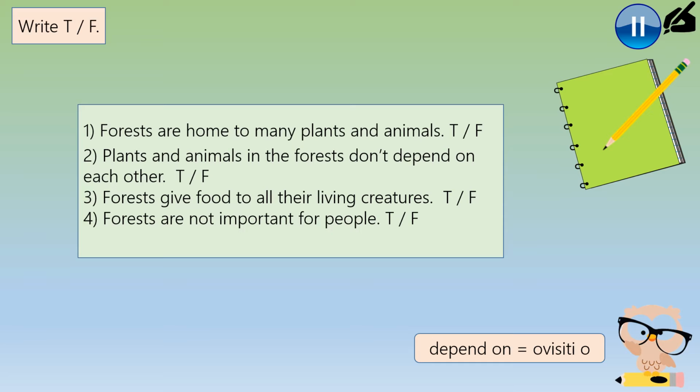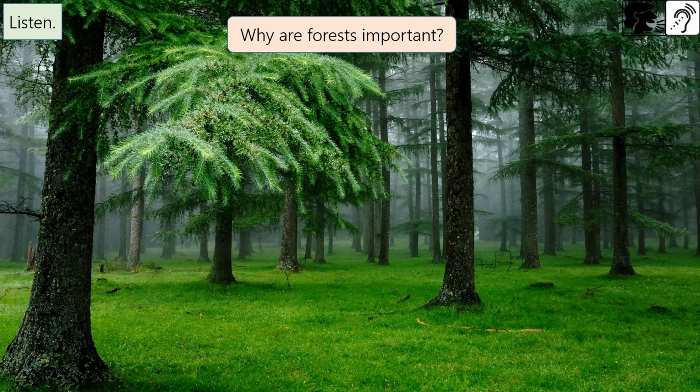Now pause the video lesson, take your notebooks and pencils and copy these sentences into your notebooks. While listening, write true or false. Forests are home to many plants and animals. Beautiful trees and flowers grow there. All plants and animals in the forests depend on each other.